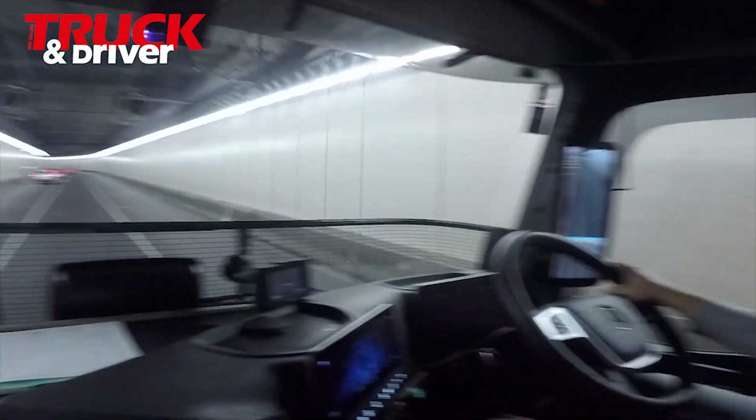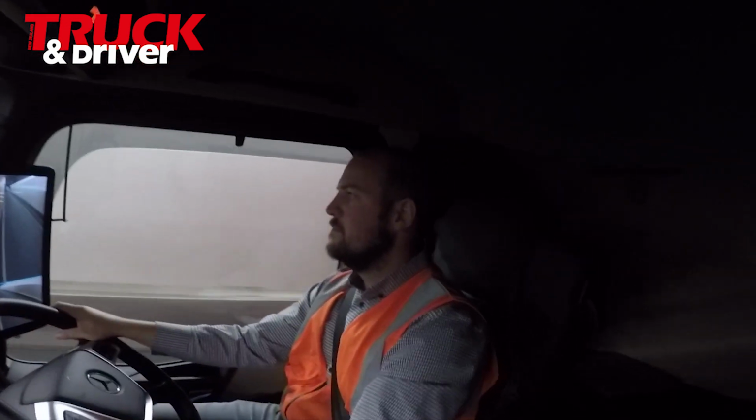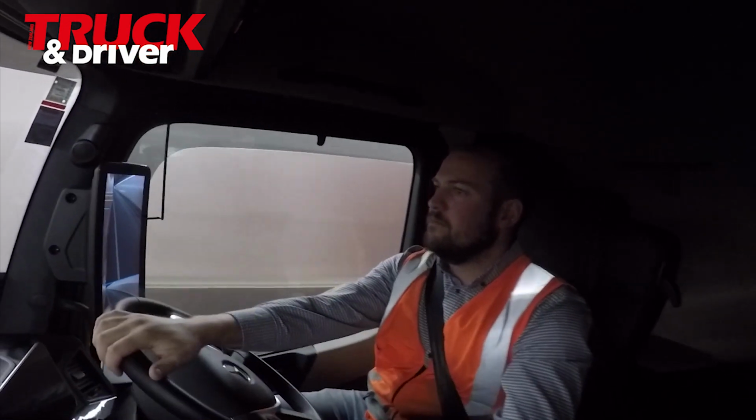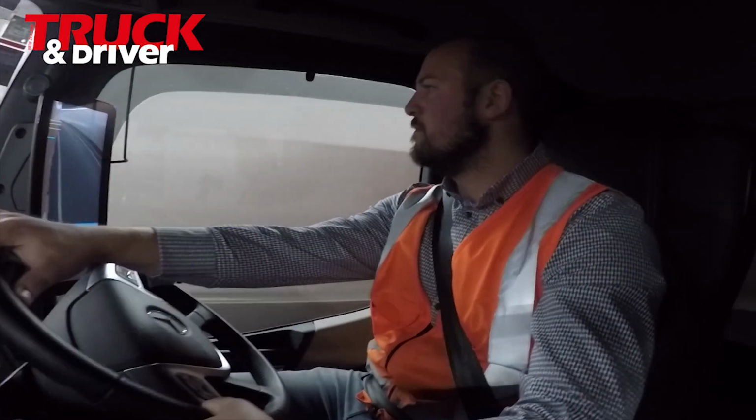The ride is smooth. The gearbox and engine work seamlessly together, the combination showing its ability as we pass another truck heading up Windy Ridge. Before I know it, we're in Wellsford, and I grudgingly give Matt his truck back.